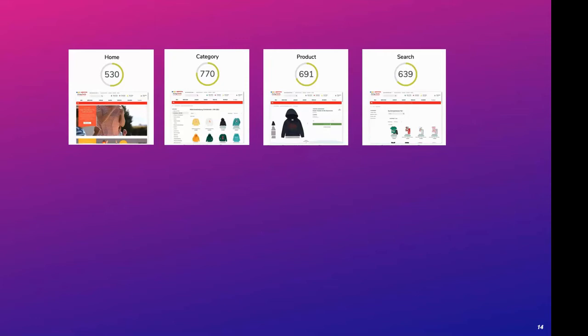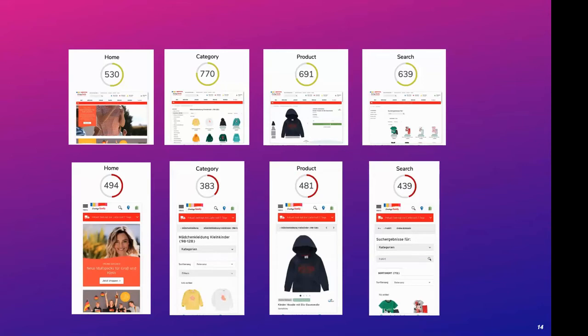So what we really need to do here is check all of the metrics that are relevant, for example, for Google Core Web Vitals, and check them against each of the page types that we have. And then we also need to check them against each of the devices, because we have desktop and also mobile. So now we already have like 8 pages, and on each of them we need to check a bunch of metrics. If we do this, for example, with tools like Google Lighthouse, then this is quite okay.